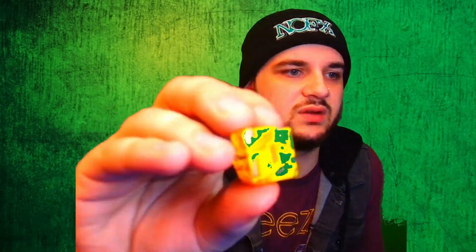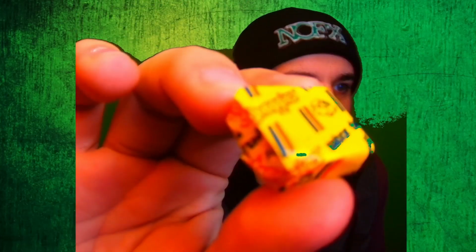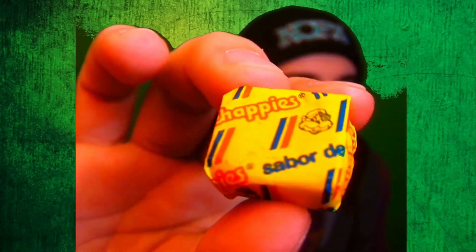Chappies. Okay, so these are Chappies. You won't be able to see it. Chappies. Sabor de fruit. I think that's what it's missing. I think. Don't quote me. I'm just a video person. It's a Starburst. It's not a Starburst. Oh, what the fuck is this? This is testing. It's like they try to make edible gum. Not for me. No.